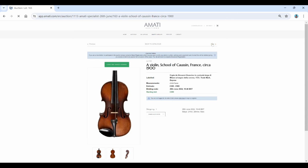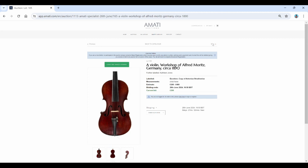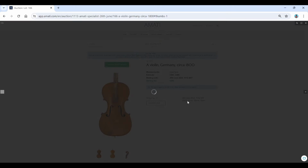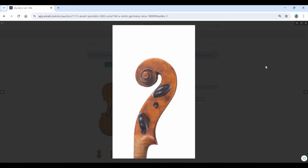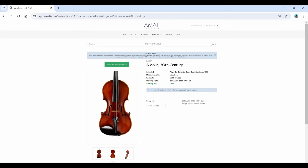Mittenwald, 19th century, Klotz school. Followed by G. Powell, Bridlington. Get past that. Moritz. This is a bonkers one. I'm pretty sure I saw this in one of the other auctions. It's probably in one of my videos. Some bonkers little violin there. 200 to 400 on that.